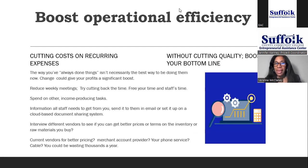Okay. Now we're talking about other ways to boost our income in 2023, which is boosting your operational efficiencies. Now, this way we can look at cutting the cost on some of our recurring expenses. We only want to cut costs. We do not want to cut the quality. We're looking to boost that bottom line up.